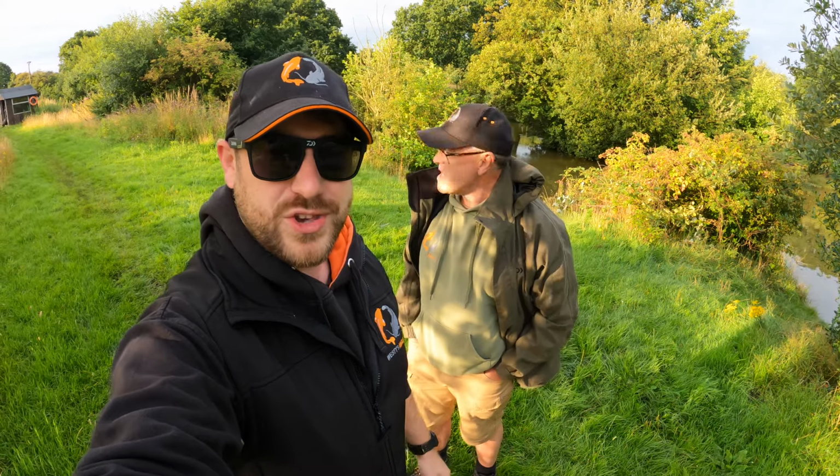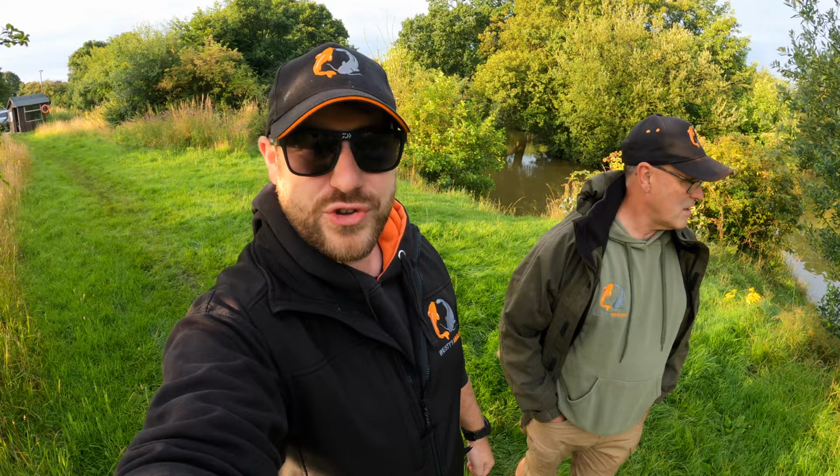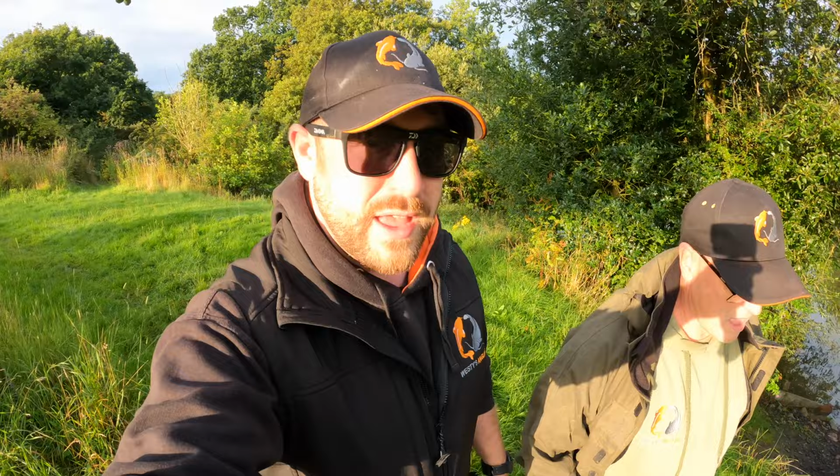Welcome to Westy's Angling. You're joining me and my dad today at Lakeside Fishery for another fishery review. This particular fishery is near Chorley, Eccleston, and we're just having a walk around the lake now trying to find a peg. It's fairly easy to find this fishery. The sat nav brought us right here.